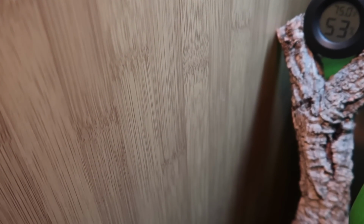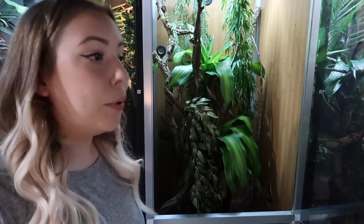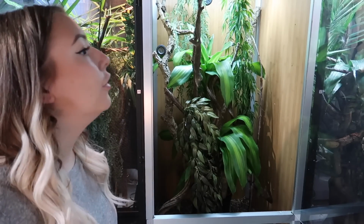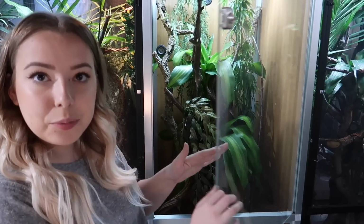I will say I'm not the biggest fan of the look of the bamboo panels, but that is entirely just my preference. Color isn't really a big deal to me. What is mostly important is that I have a suitable enclosure for my animals, and in my opinion, this really does the job. I think they are great side panels and they definitely do what they need to do.